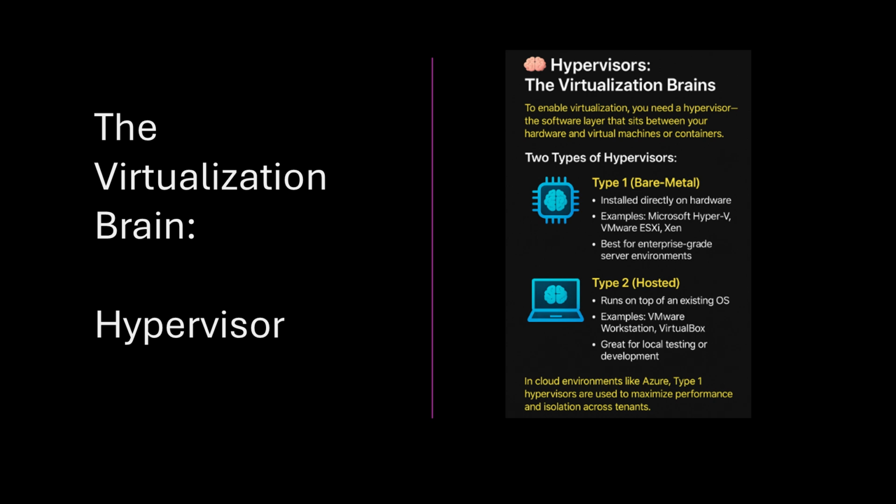The first is Type 1, also known as a bare metal hypervisor. You install it directly on the physical server without needing a host operating system. Because it has direct access to hardware, it offers the best performance and efficiency. You will see this type used in large enterprise environments and cloud platforms. Common examples include Microsoft Hyper-V, VMware ESXi, and XEN.